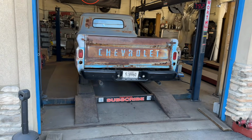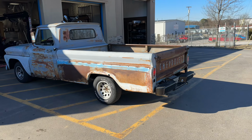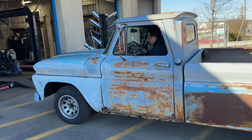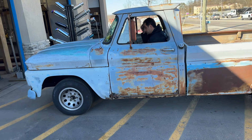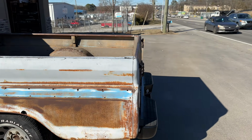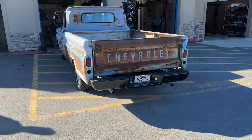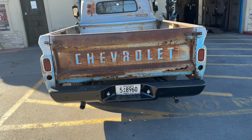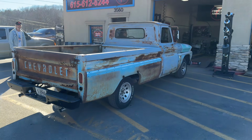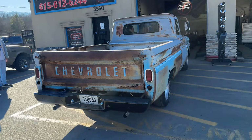It's got to warm up for it to run right. Yeah, that's a big truck. You like it? It's warming up. The choke needs to be fixed on it. Still stays running, that's all that matters. It's cool.